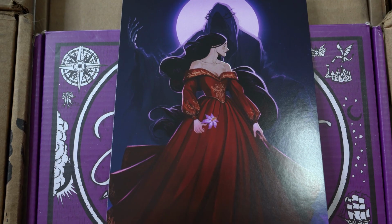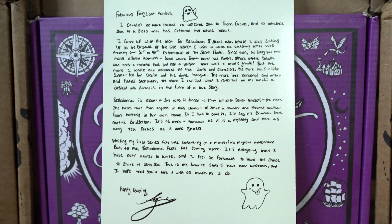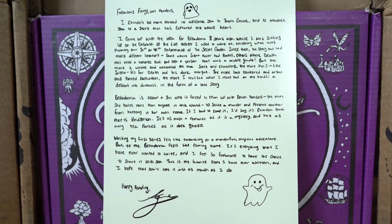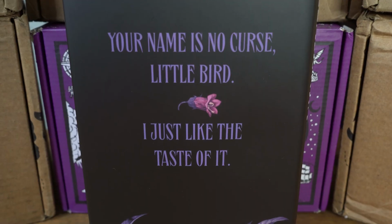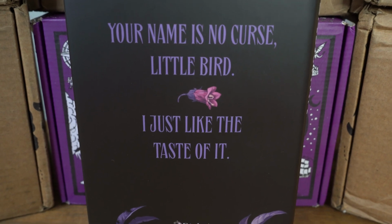Our fairy scoop. And ooh, our author letter. Oh, she drew little ghosties on it. That is so cute. This picture for the author letter though, that is gorgeous. Your name is no curse, little bird. I just like the taste of it. It's the words on the back of it.